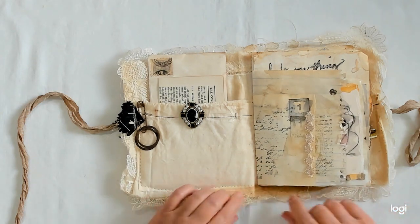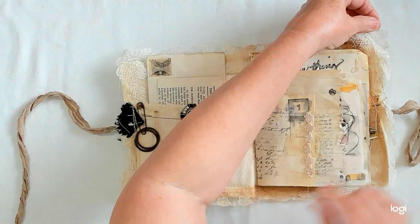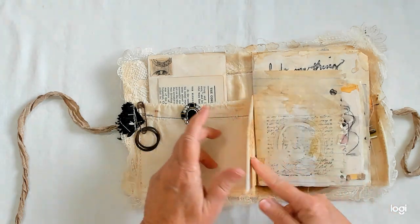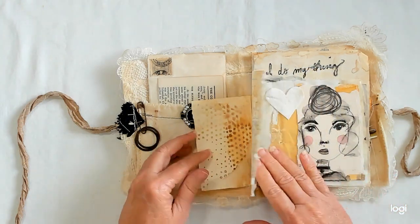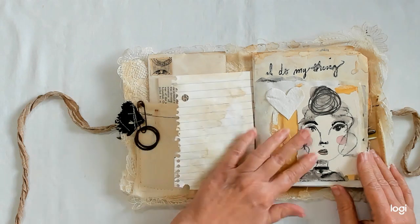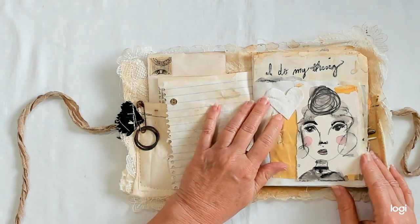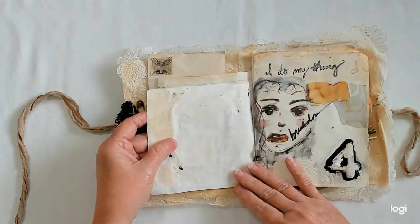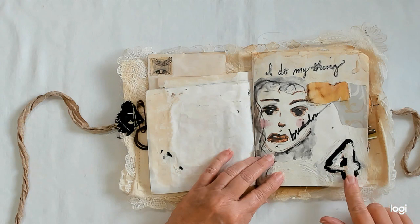Okay, so she's got all this beautiful trim lace. This lace is beautiful all the way around. And got a little piece of lace here. A stamp. Lynn draws a lot of faces, and I love having them in my journal. I can't draw them, but she does a very good job, and I love to watch her do it. She's put a little heart here, and then it says, I do my thing. But then when you turn it over, this girl does her thing. I do my thing.